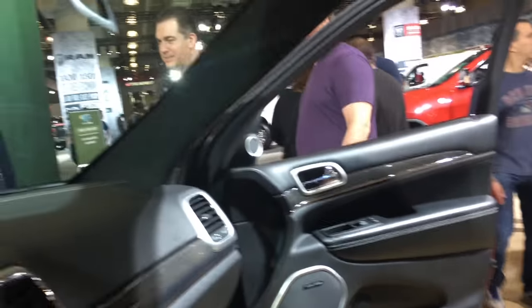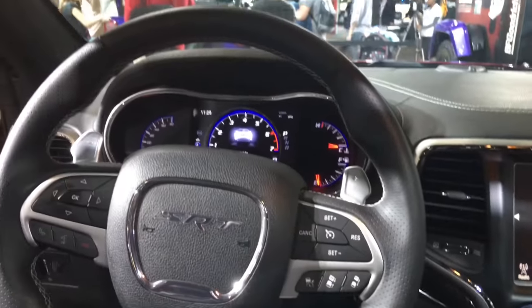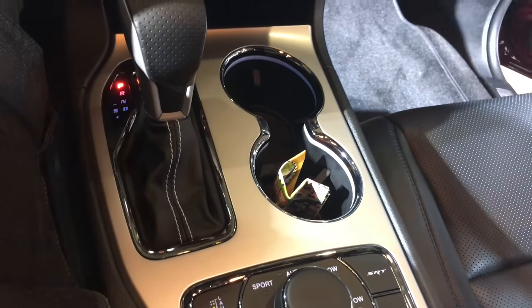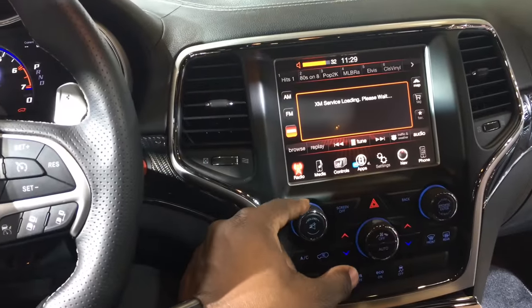Still, they're saying the word Hellcat. If you say Hellcat three times, Rumpelstiltskin jumps out at you. Yeah, I love my truck. I really do. I really do love my car. I like my color.